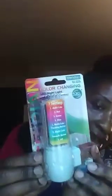Okay, next we have this beautiful, beautiful night light. It's a color changing night light. I believe in them night lights. It changes colors. I'm gonna try to see if I could show y'all how it does.